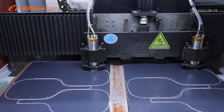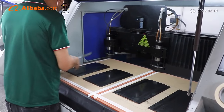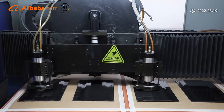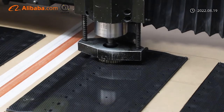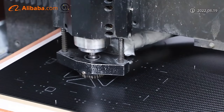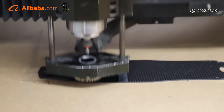We currently have 7 manufacturing centers for carbon fiber sheets, carbon fiber tubes, carbon fiber CNC machining, carbon fiber finishing, carbon fiber molding, carbon fiber drones, and carbon fiber sporting goods. We are also your best manufacturing partner.